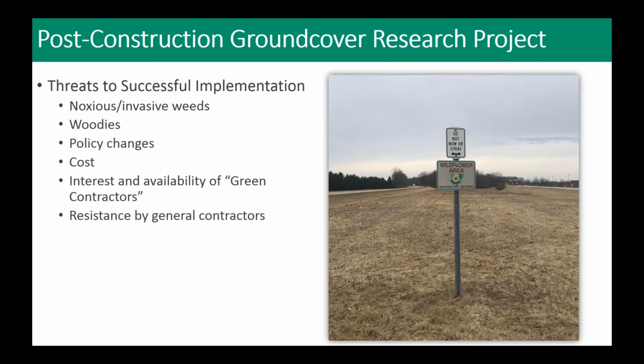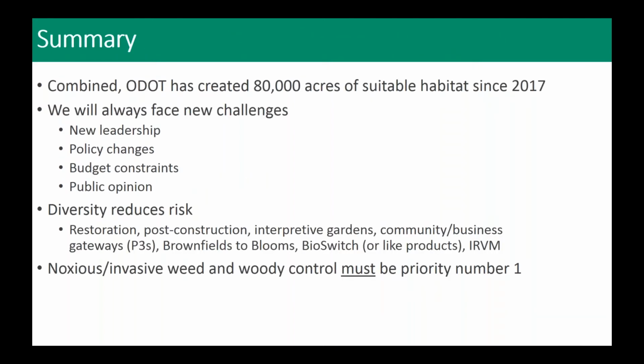Currently, the way that we pay our contractors is when they finish a project, they'll seed and straw, and then we'll close the project and pay them out. We know that natives take several years to establish, and so one thing that we're considering doing is having the general contractor put down a cover crop. We'll close the project, and that'll trigger a green contractor to come in and start the process of native vegetation.